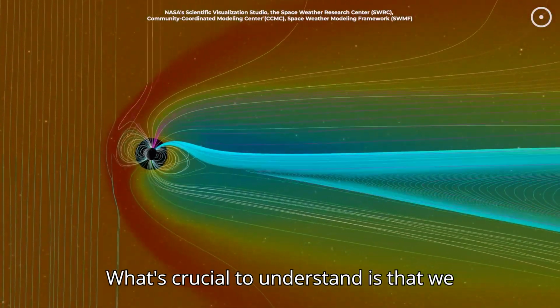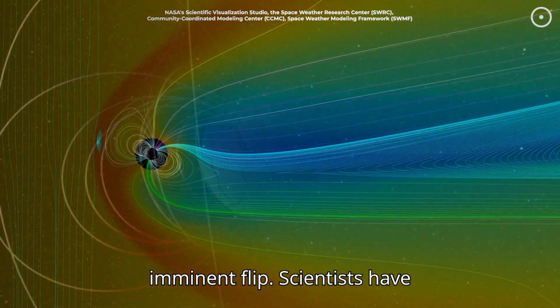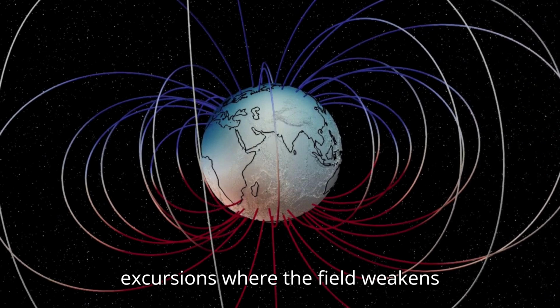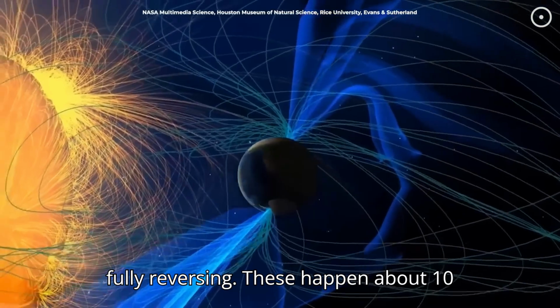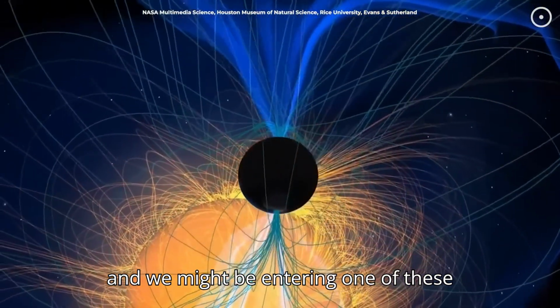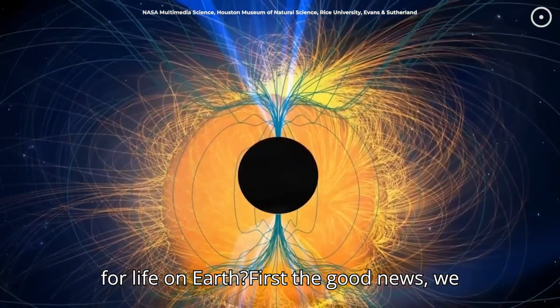What's crucial to understand is that we are not necessarily headed for an imminent flip. Scientists have identified shorter events called excursions, where the field weakens significantly but then recovers without fully reversing. These happen about 10 times more frequently than full reversals, and we might be entering one of these periods now. But what does all this mean for life on Earth?